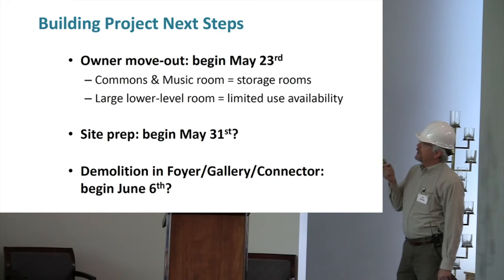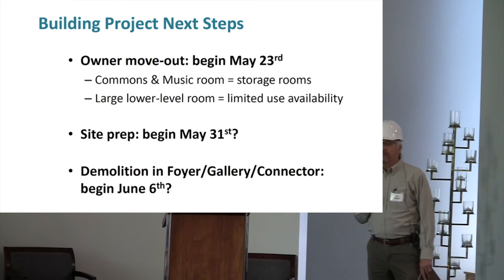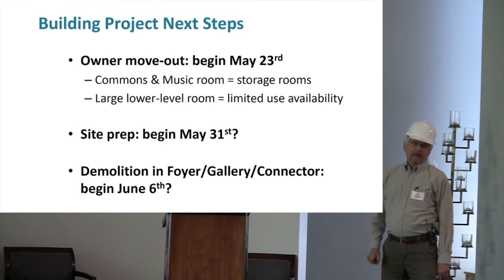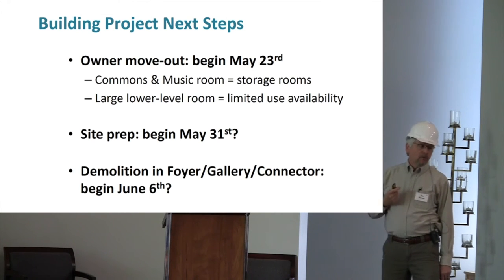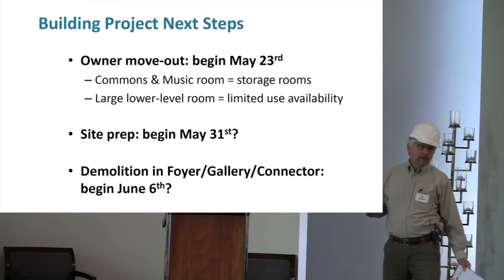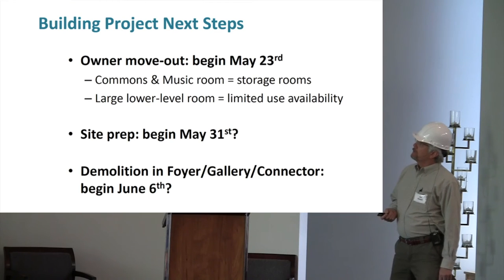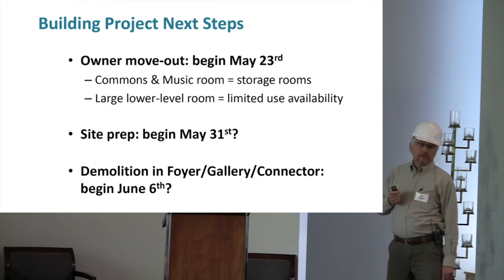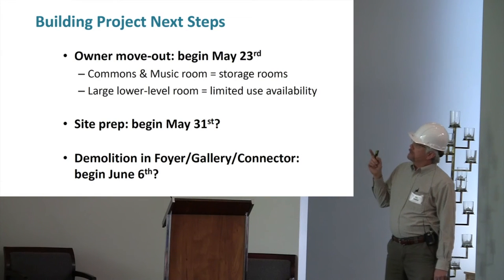So May 23rd, the place is going to start to get emptied out. So when you come in Memorial Day weekend, you won't see a lot of furniture. The sanctuary won't change, and then the pavilion really won't change much. And I'll come back to that.